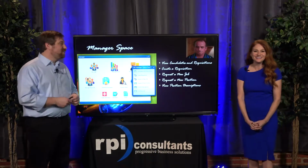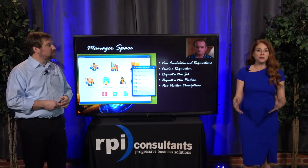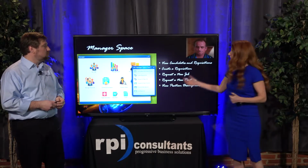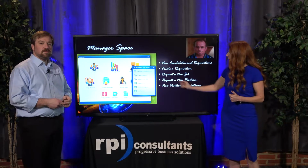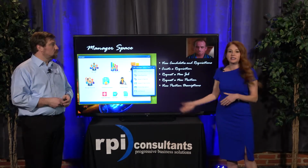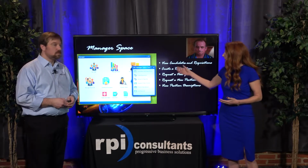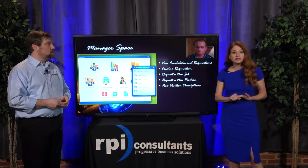Okay, so we were talking about the hiring manager having a view in their manager space. You see here, this is again the rich client version. The manager has an acquire talent icon that they're able to use. This is the view that's out of the box. Again, Matt's going to talk about some common configurations. You don't have to give your hiring manager access to do all of these things, but out of the box, they're able to create a new requisition. They're able to request a new job.